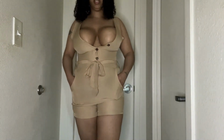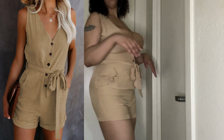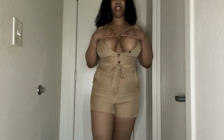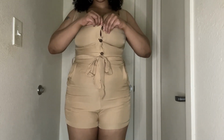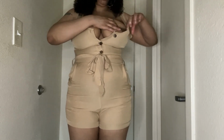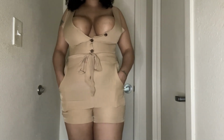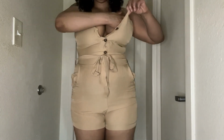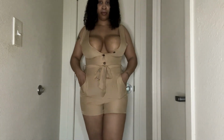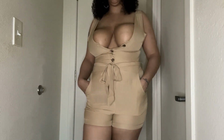All right, y'all. This is the next item. This jumpsuit romper, as y'all can see. It fits really nice. I thought it was going to be too big. But unfortunately, it's too small up top. I could not button it all the way because it probably would have ripped. So I just left it like this because my boobs is just too big for this up top. Okay, it's really nice. It's not too bad. It's a little too tight for my liking, y'all. It's too tight. It's cute though. It's still giving. It's still serving. It is in a size large.